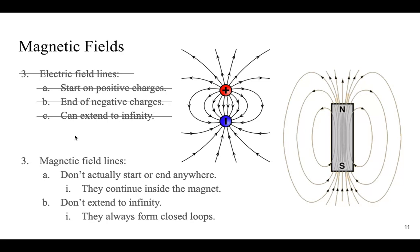So magnetic north and south are kind of similar to electric positive and negative, but not really. They're different in some important ways.